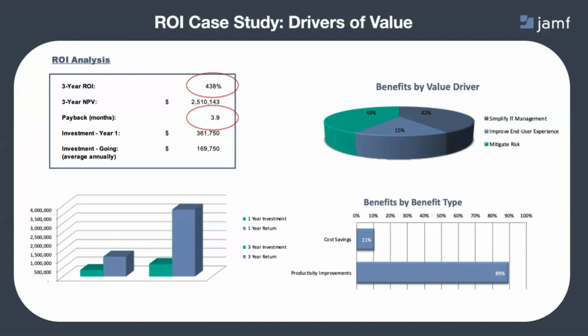The model also summarizes how the benefits fall across the 3 core value drivers. In this case, with Simplify IT Management at 42% of the benefit, Improve End User Experience at 15%, and Mitigating Risk at 43%. You can also see here that the majority of this client's value is being created through productivity enhancing benefits from automation. Cost improvements were somewhat limited here because they're linked to reducing the volume of help desk tickets, and for this example, they had a below average number to begin with.